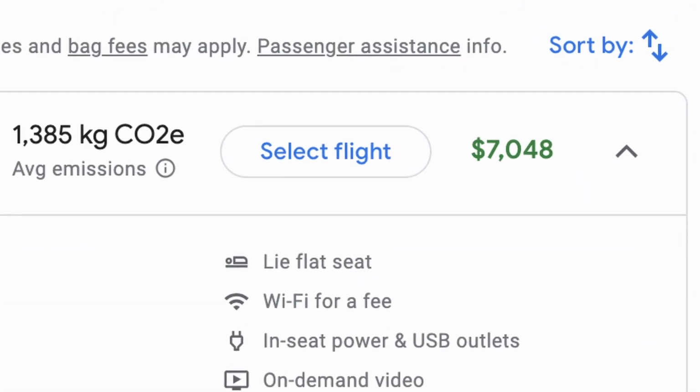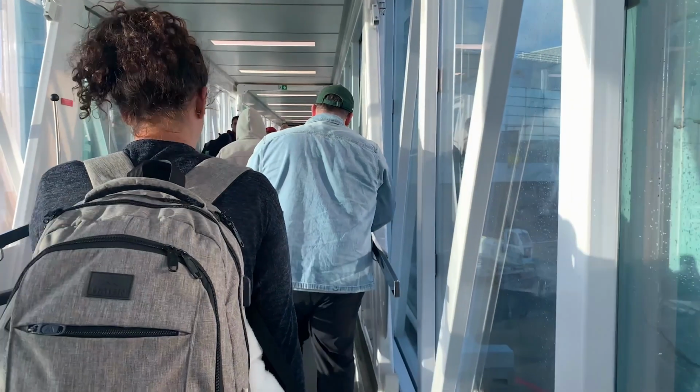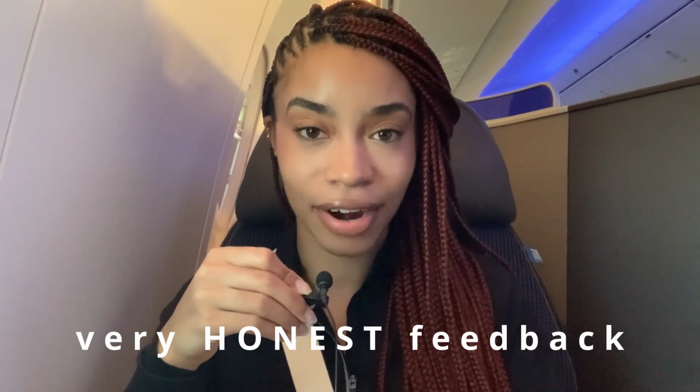This one-way business class ticket from New York to Brussels usually costs $7,000, which is obviously a ton of money for a flight that only lasts 7 hours. I mean, it's literally costing you $1,000 per hour, which begs the question, is it worth it? Well, get ready to make that decision because in today's video, I'm bringing you along for the full United Polaris in-flight experience. And I'm sharing my very honest feedback.